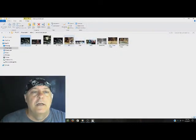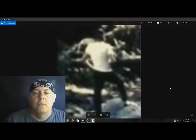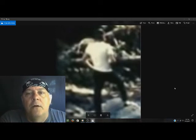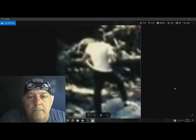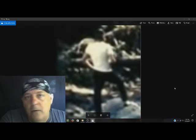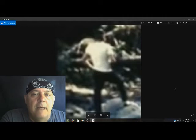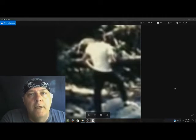Now, if you put a suit on this guy right here, which is an enlargement of him, which I flipped and enlarged, this man here would roughly be, with the suit on, around 7'1" or 7'2" in height.